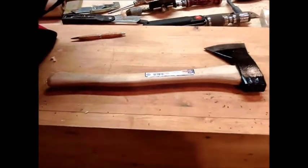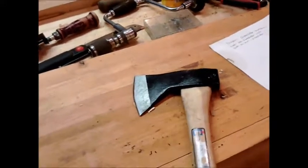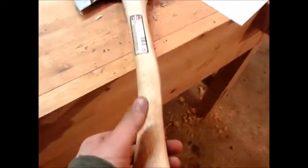Alright, it's Christmas Day, and I figured I'd show you everything I got. I got this Hudson Bay pattern axe by Council Tool, 18-inch handle, 2-pound head. It came very sharp, but I sharpened it up more. Unfinished handle, which is good, so I could put boiled linseed oil on it. And my parents got me that. Let me sit this down for a second.